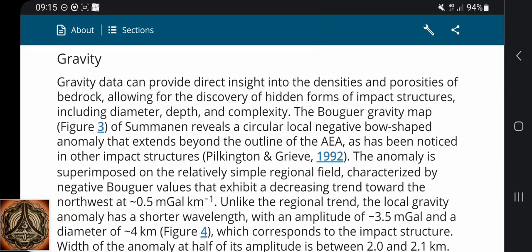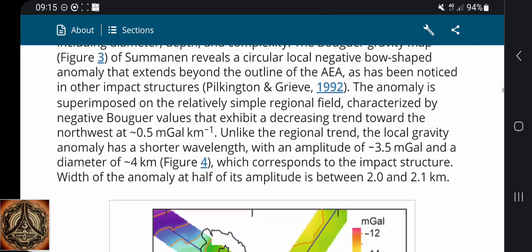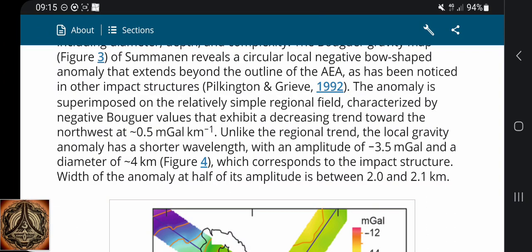So going down to the gravity part of the paper: gravity data can provide direct insight into the densities and porosities of bedrock, allowing for the discovery of hidden forms of impact structures, including diameter, depth, and complexity. The Bouguer gravity map, figure 3, of Summanen reveals a circular local negative bowl-shaped anomaly that extends beyond the outline of the AEA, as has been noticed in other impact structures. The anomaly is superimposed on the relatively simple regional field. Relatively. It's impossible for me to say this word today. Characterized by negative Bouguer values that exhibit a decreasing trend toward the northwest.